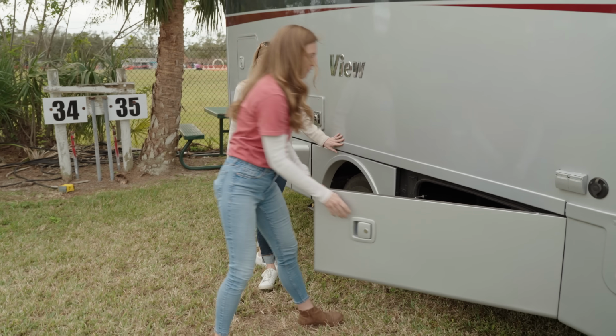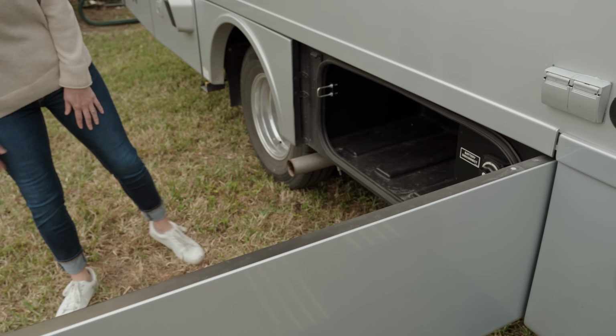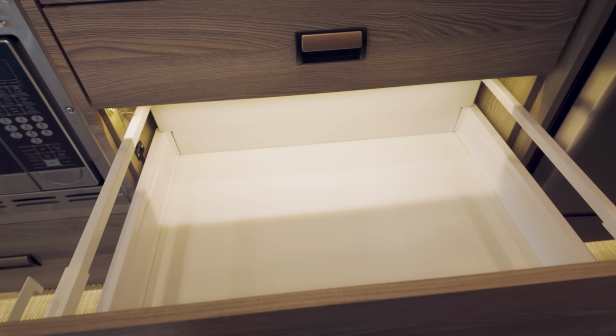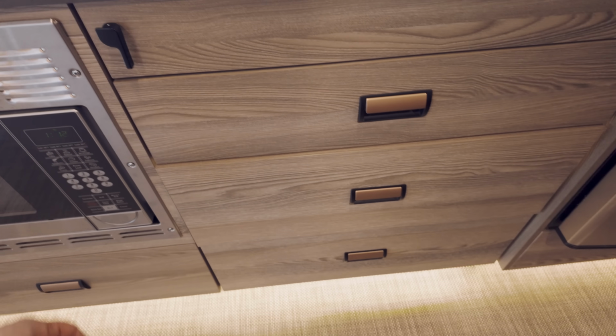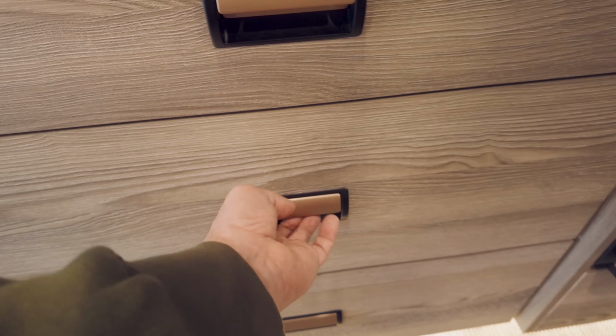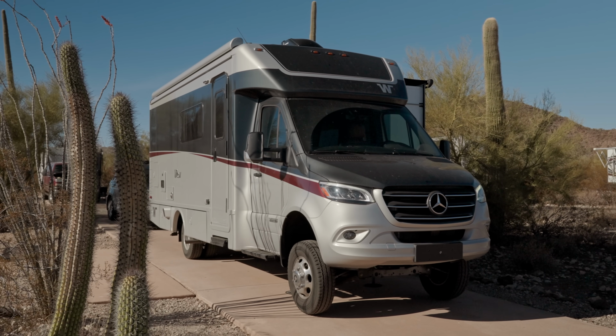Some of the features that our current owners really love are our new side hinged exterior compartment doors. We've also got the new positive locking on the galley drawers here. They're all soft close and operate really nicely. You can latch them while you're in travel, so you make sure that everything's nice and secure.